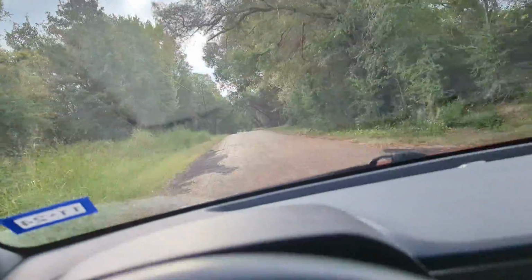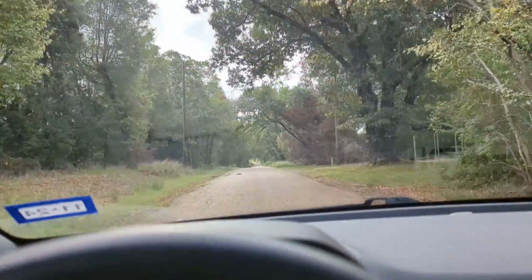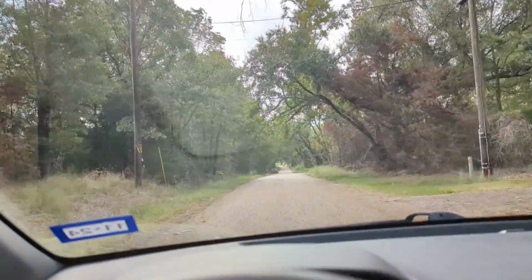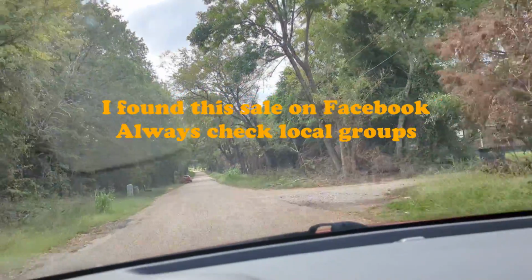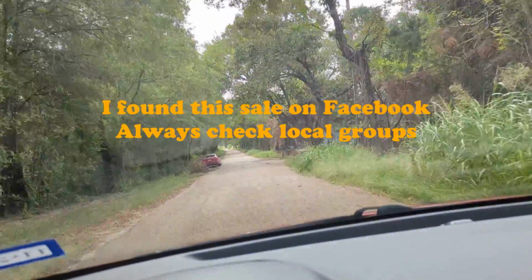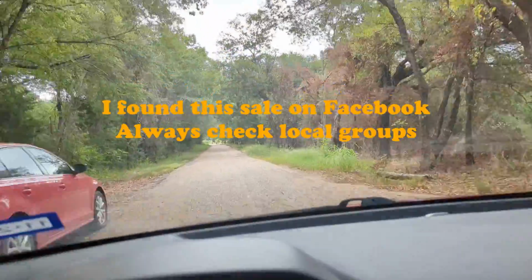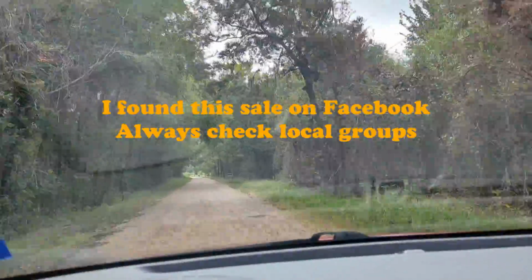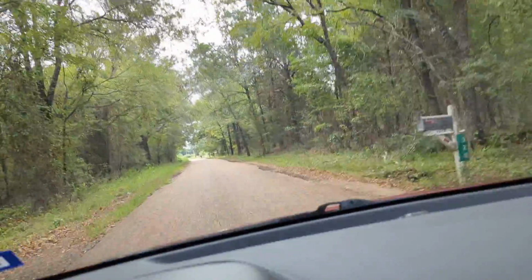Lovers. I am going to a type of sale that I've never been to before. These are like storage units that are being liquidated, or storage containers, I think it is. I am down a very narrow road here in East Texas. I am in Fruitvale.